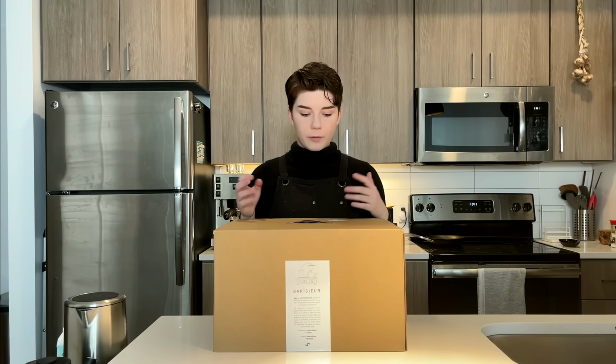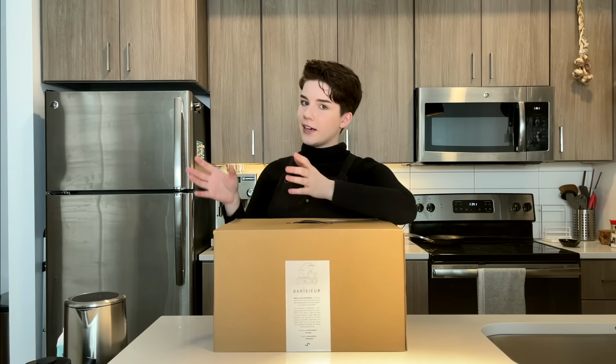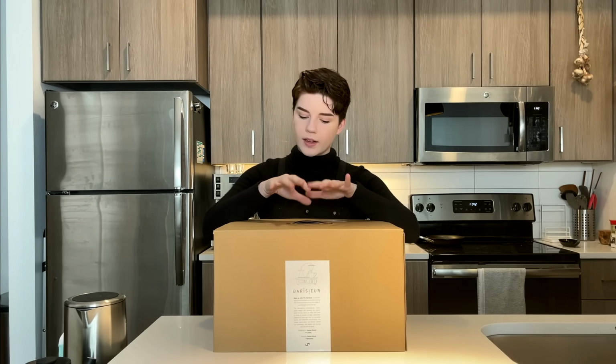I've never used this before. I haven't really opened up the box before. And then we're gonna actually set it up on my nightstand and give it a test in the scenario that it's meant to be used in. So I am so excited to assemble this thing.